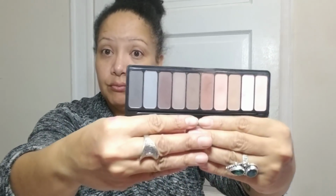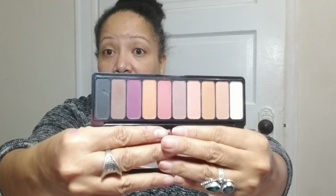And then I have my Mad for Mattes. These are not going anywhere, but I'm going to show them to you. Now, this one was my everyday palette for a while and got me back into wearing my makeup on a regular. This was my palette. And I also have all of the Mad for Mattes because once again, I like mattes. These are very good quality for $10. Wait until you can get them on a 50% sale. Then you can get them for $5.